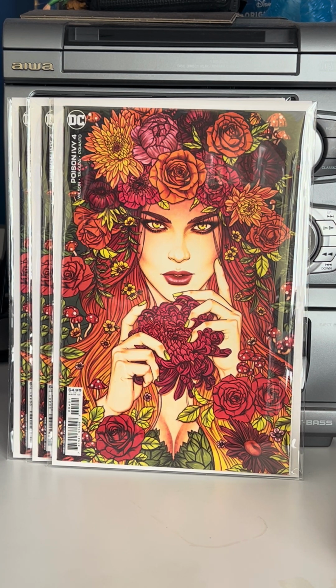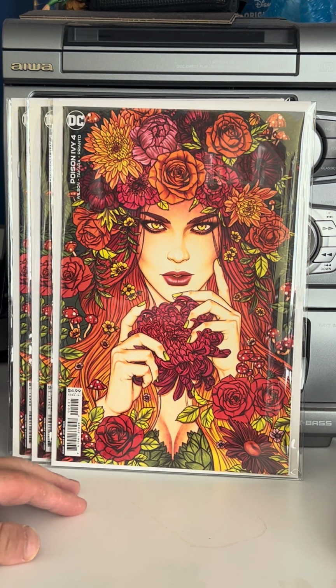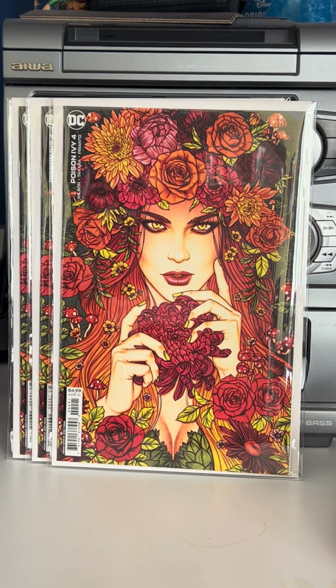Let's just get started. So, what we have here is Poison Ivy #4, gorgeous Jenny Frison cover. I mentioned this last time. I love how they put the colors, just the right colors with these covers. Now, I will say her run on Wonder Woman was spectacular, cover B's. But I gotta admit, I think I like the Poison Ivy cover B's as well as the Harlequin cover B's better, and I think it has to do with, what do I want to say, she's perfected her style. I don't know if it's the colors or what, but the covers are just gorgeous, and this is no exception.